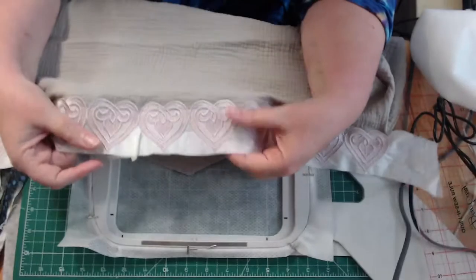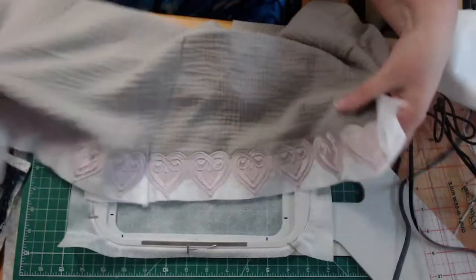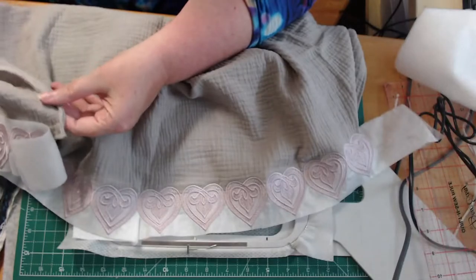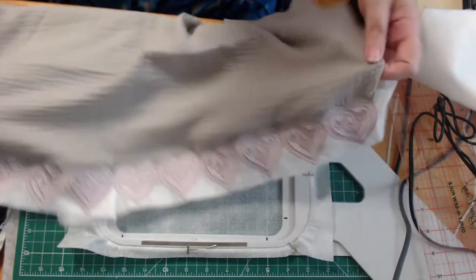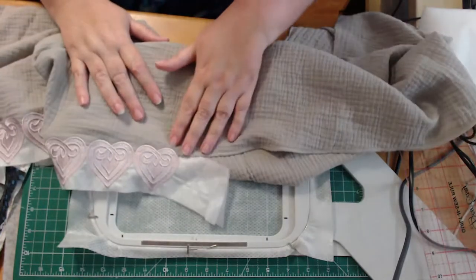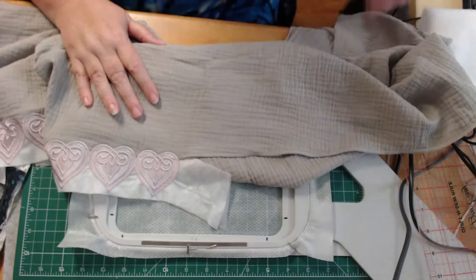But yes, the lace is just gorgeous on it. It's absolutely. I've chosen a sort of stable but lightweight fabric, because I want to be able to sit on it, and I don't want to have to iron it, so it's already wrinkled. Yes. I bought my husband a pair of pants in this fabric.